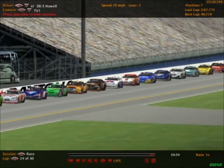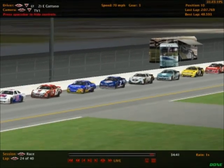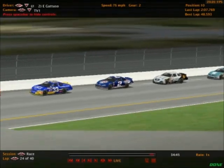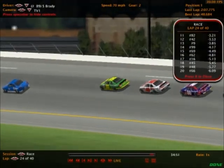Sixth, Aaron Mason. Seventh, Sean Howell. Eighth, Dylan White. Ninth, John Cittadino. And 10th is Evan Gattuso. And there you could see the 82 car of Eline Suiter who survived it. Well, who did not survive it. Here you have your top 10 and top 20.